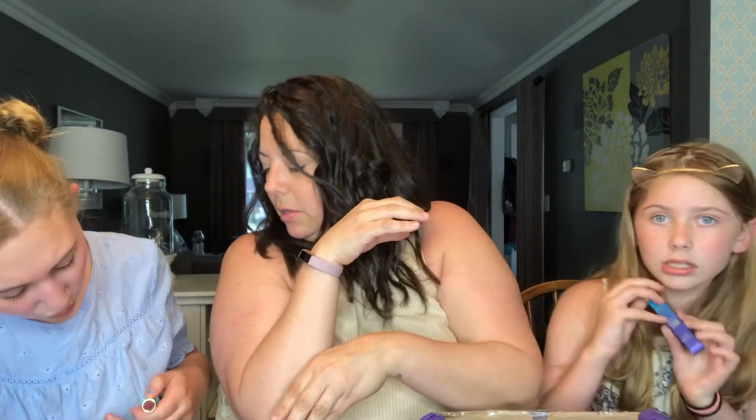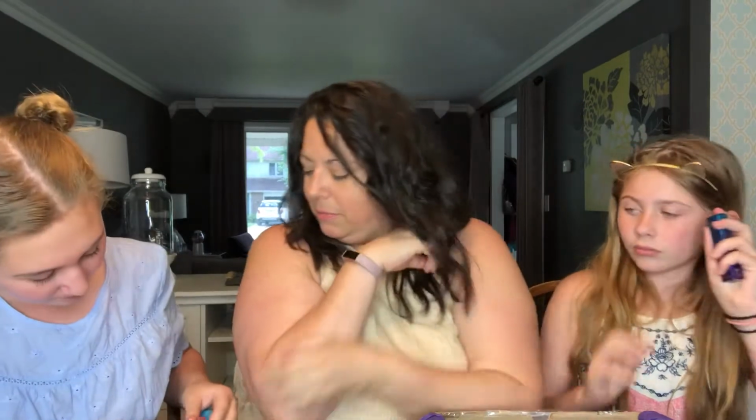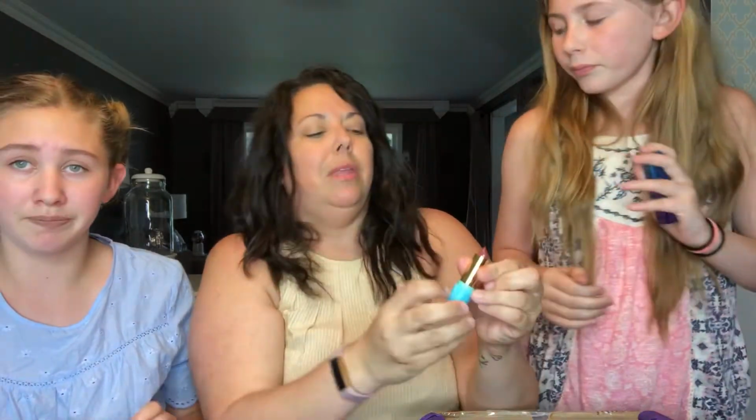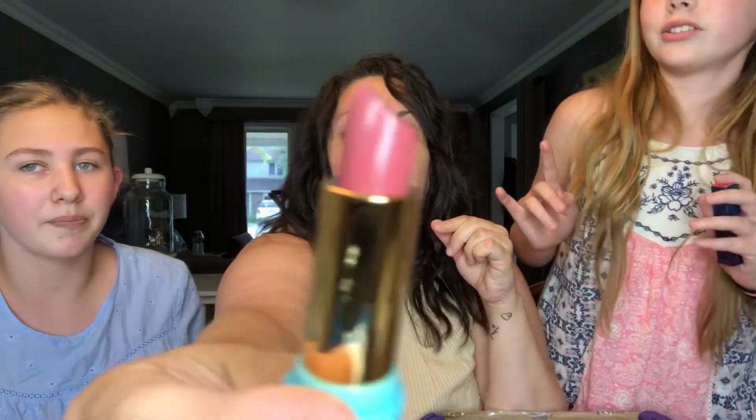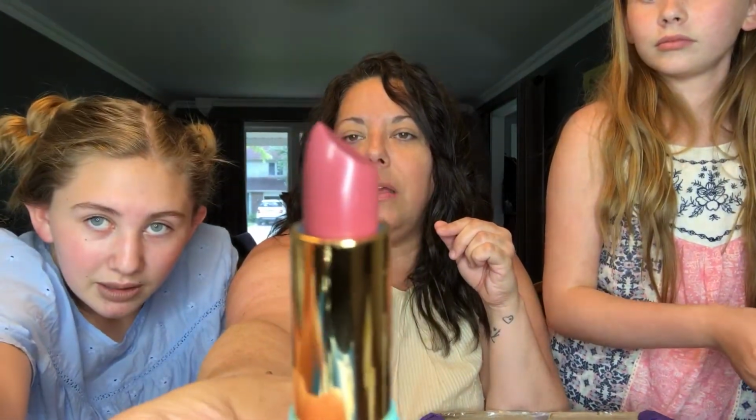Can I start these? Ooh, it's a very purpley nude color. It's on the darker side, more of a plum. If you put it on, see it right there. Focus on that. Oh, come on, camera. It doesn't want to focus, but it's right there. You can kind of see it.